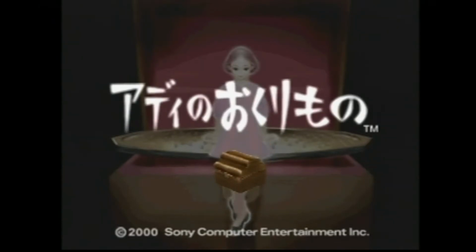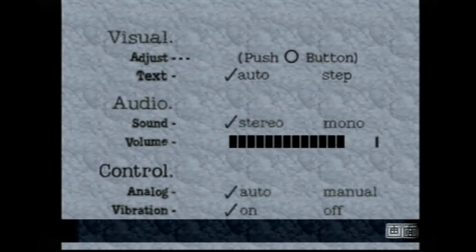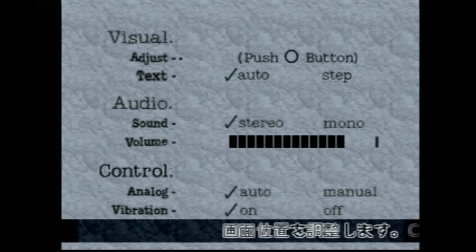Let's go ahead and check our setup. By the way, that title music is really a nice tune.